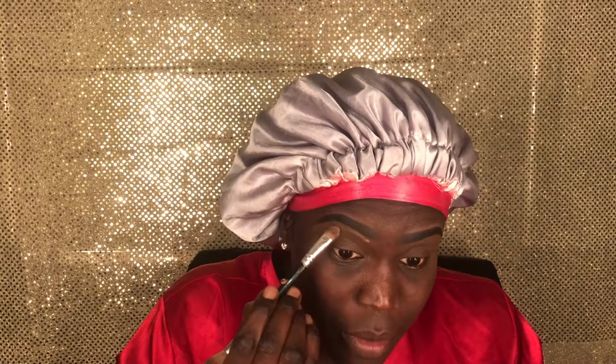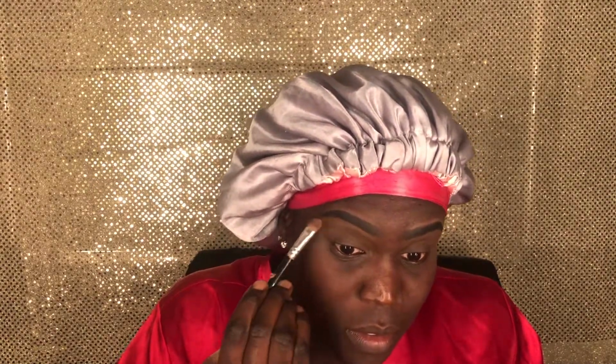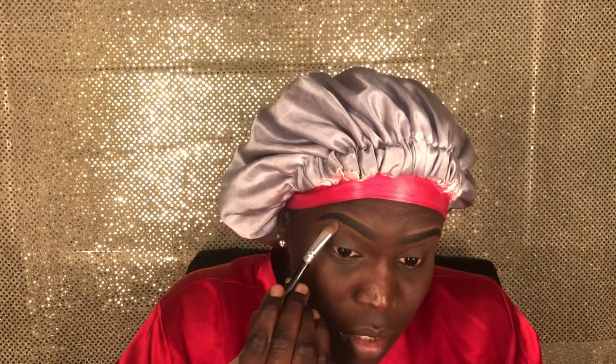It's like a burgundy color, so that is similar to the redness around my eyes, which I really like. I take a little bit of a tan. This one is bold. And then just put it right under my eyebrow and blend those two together.